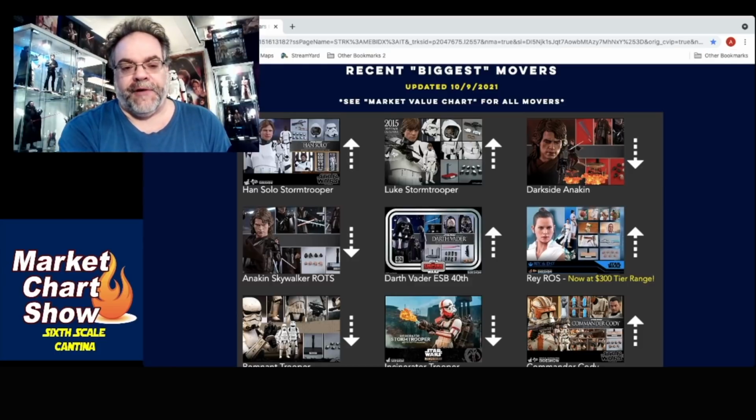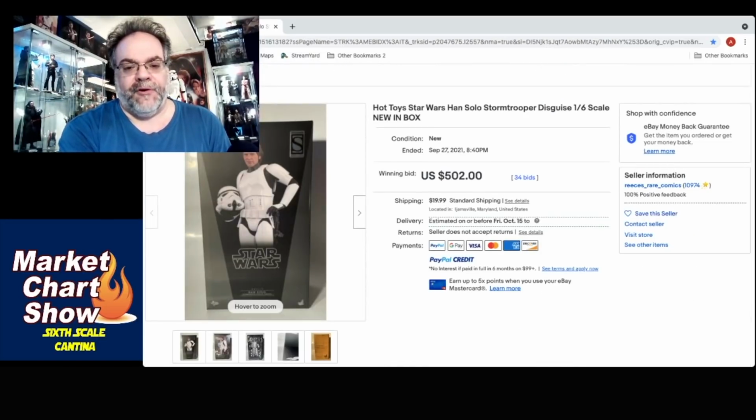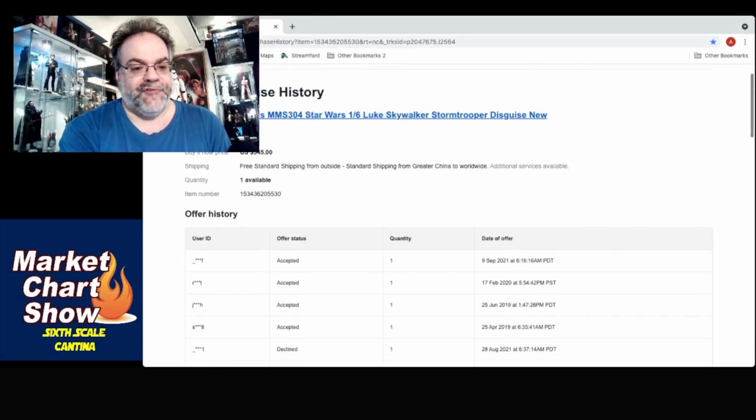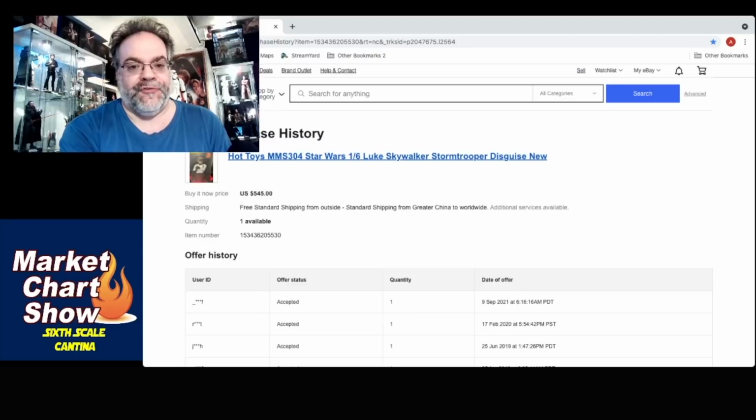I'm pulling this up onto the screen, just a Han Stormtrooper. Back from the end of September, $502, 34 bids, not including the $20 in shipping, almost 11,000 feedback, 100% on this seller. And if you're wondering how the Luke Stormtrooper is, it just continually sells at these high astronomical prices. You can see back from September 9th, $545. You have Han Solos selling for $700 within the secondary market. Absolutely crazy.